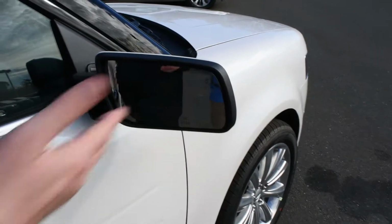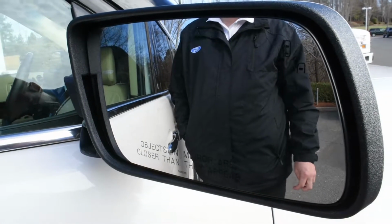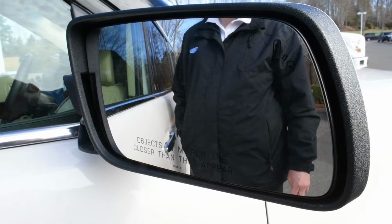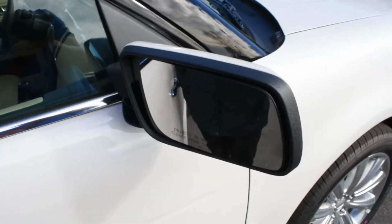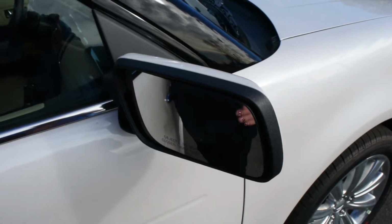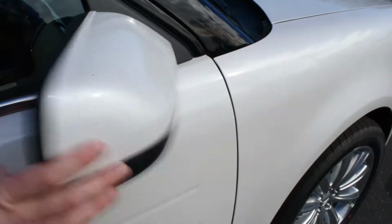Right here are our mirrors. If you'll notice, this little dot right here is one of our safety features. That's our blind spot monitoring system. Here at Ford, we call it BLIS. It'll let you know with an audio or a visual signal if somebody's coming up in your blind spot. Helps keep you and your family as safe as possible.